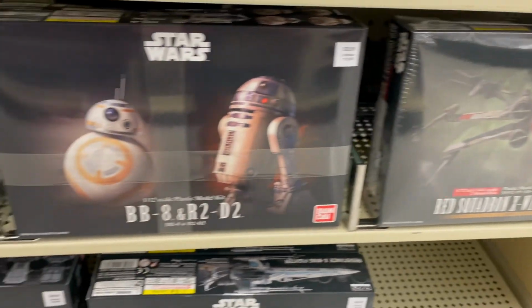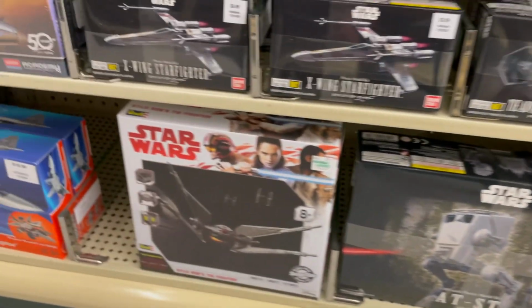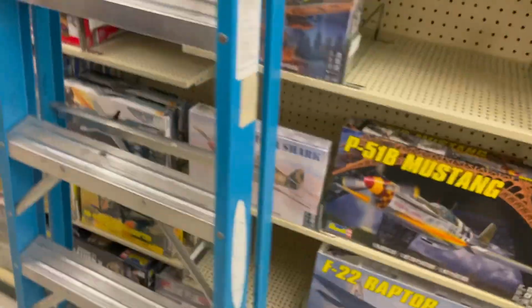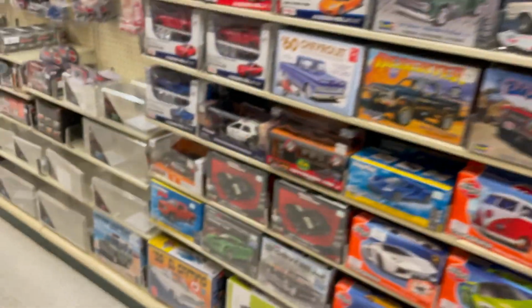Look down here, we got some of the X-Wing. We got BB-8, R2-D2, another X-Wing fighter, AT-ST, Kylo Ren's Starfighter down there, or TIE Fighter. And we've got just a bunch of the classic planes and ships and cars over here. So yeah, not a bad selection actually.